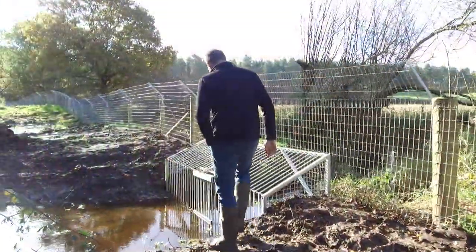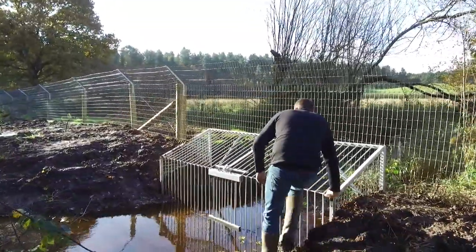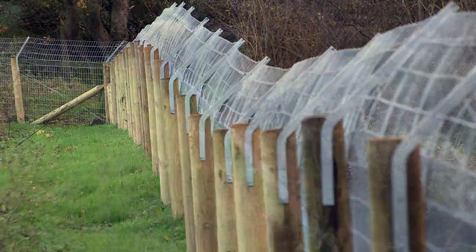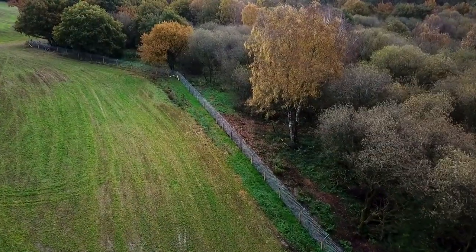I've been up early today, about 7 o'clock. Did a quick walk around the fencing just to check it over. Make sure no trees have fallen in the high winds over the weekend. Make sure no badgers have dug in, things like that. I didn't sleep very well last night, more excitement than anything, but it's incredible.